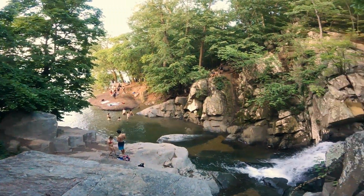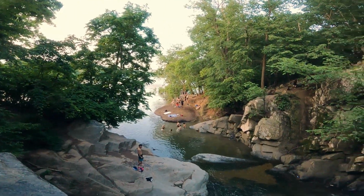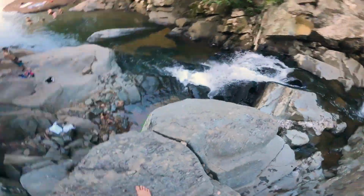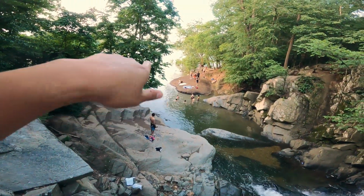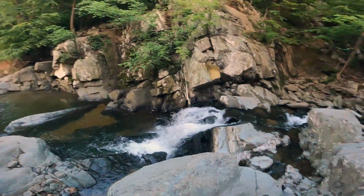Here's the view from the top. So we're at the top of the waterfall here. Barefoot is the only way to do it, FYI. But a lot of people would just camp out over there, have a little picnic and enjoy themselves during the summer.